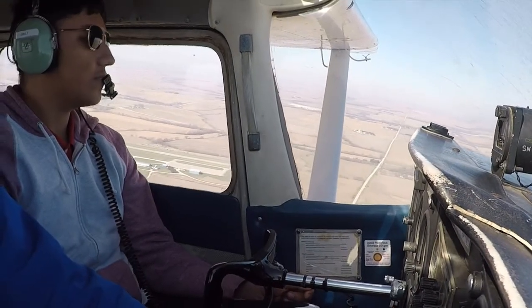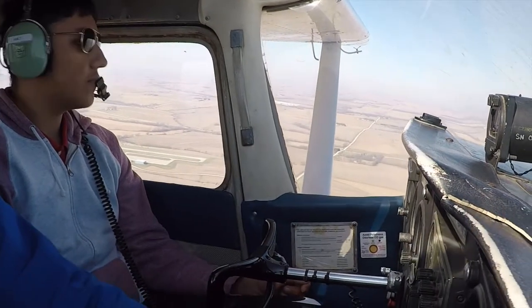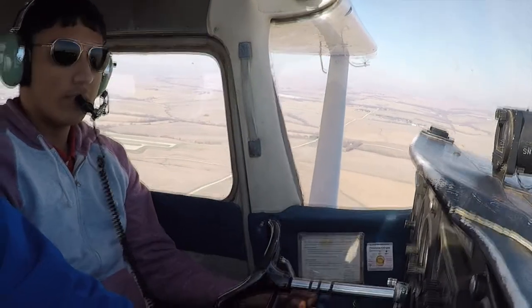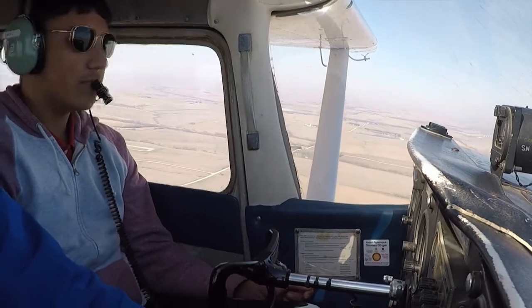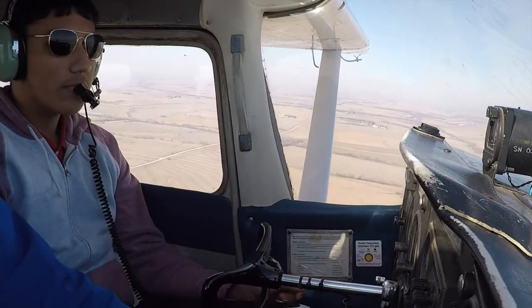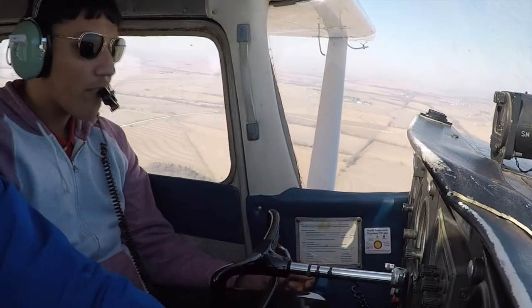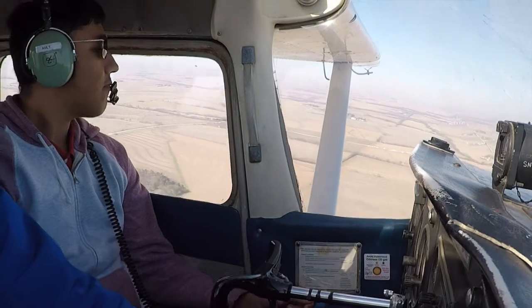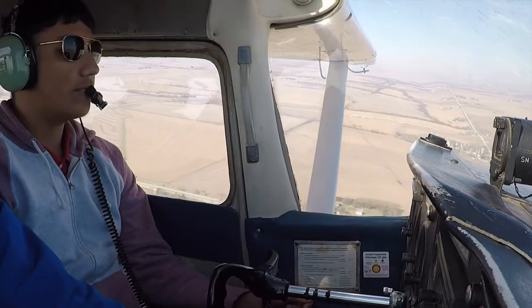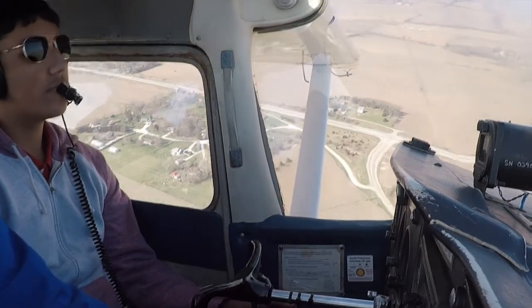Getting us slowed down so we can put a couple of flaps in. There we go. So remember, we pitch for speed, so I use the nose up and down to keep the speed where I want it, at 90. And then I use the power to set the descent rate. Plattsmouth traffic, Cessna 04 Foxtrot is left base, runway 16, Plattsmouth.